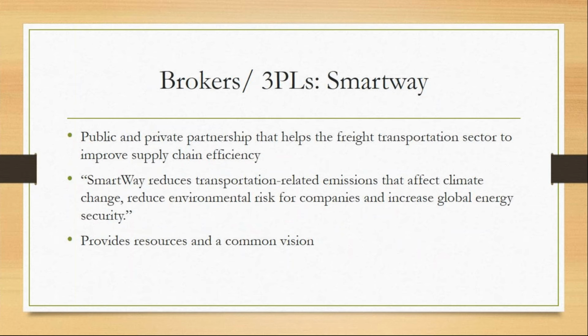So Smartway is what we talked about a little bit before. It's a public and private partnership in the freight transportation sector to improve supply chain efficiency. I just have a quote from Smartway here that says, Smartway reduces transportation-related emissions that affect climate change, reduces environmental impact for companies, and increases global security. This is one really easy way. It's free for brokers and 3PLs to sign up for it, and then there's a common vision there. There's a strategy that you don't have to come up with yourself. You can sign up for Smartway, and you can have your freight providers sign up for Smartway as well.